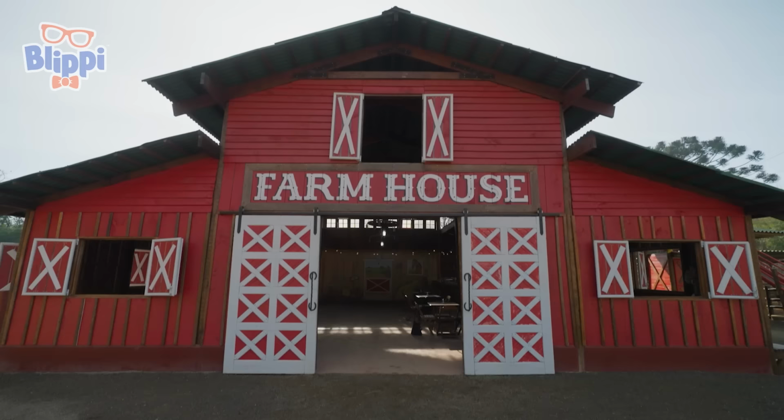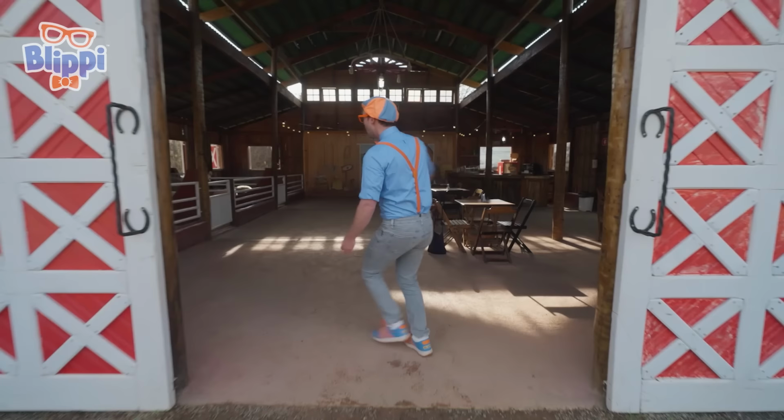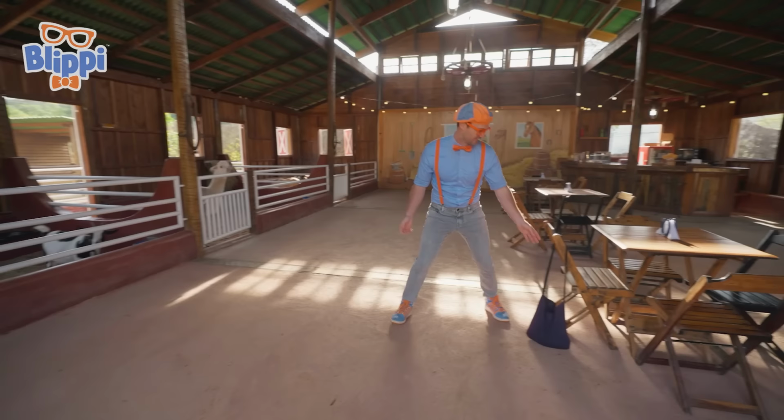Woo-hoo! This has been so much fun today. And do you see what that says? It says farmhouse. Yeah, let's see what lives inside this house. Whoa, check it out. It looks like we have some animals. Hey, and actually they left me some food to feed them. Whoa, this is gonna be nice. Speaking of nice, wow, what a great farmhouse.